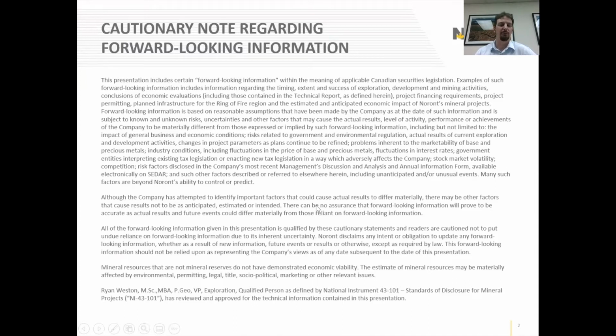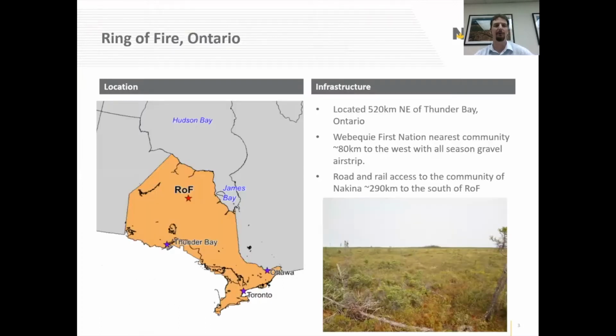Noront is an exploration company, so we may have forward-looking statements in this, just as a declaration for all those out there. The Ring of Fire is located about 520 kilometers northeast of Thunder Bay in Ontario. Our closest community to the Ring of Fire where we're working is Webequie First Nation. It's about 80 kilometers to the west with an all-season gravel airstrip, and from there we take a helicopter in. There's another community about 290 kilometers south of the Ring of Fire, Nikina, which has road and rail access. We also take float planes based from Nikina into the site.